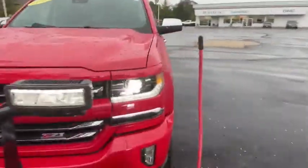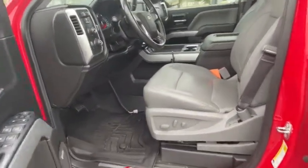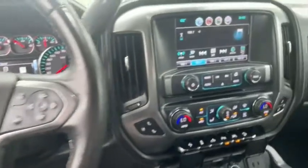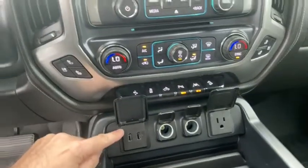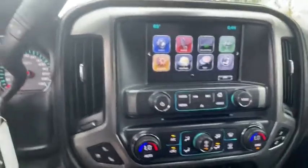Inside's very clean, never been smoked in. It's got the all-weather floor liners all the way through. Power driver seat and passenger. Has all your heated steering wheel options. You see here, does have your heated and cooled seats right here. Power adjustable foot pedals, all of your USB plugins here. Does have your Apple CarPlay, Android Auto, and built-in navigation.